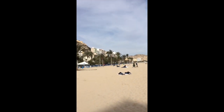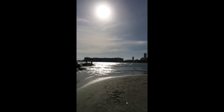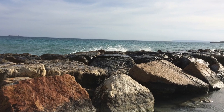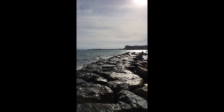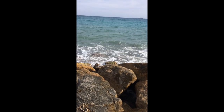The sand at the beach was super nice, and then there was this pier that we got to go out on, which was my favorite part because I just like the spray with the ocean and the water running underneath you. You just feel like Moana, like you could sail off and never ever come back. That's what Alicante makes you feel like, I'm not kidding.